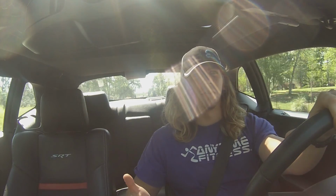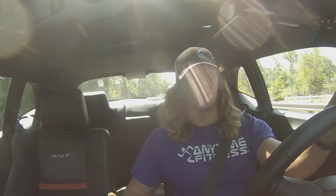I've driven a new one with the independent rear suspension, and in my opinion, I'd rather have the solid axle. To be fair, I know the independent rear suspension is better on the track, but not everybody's going to be driving a Mustang on the track. That's just not what people are buying them for.